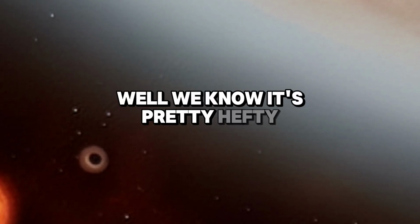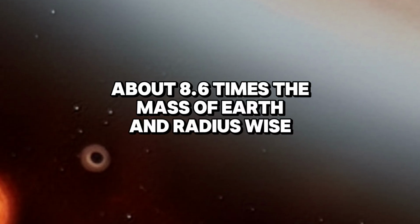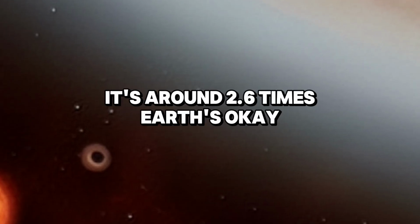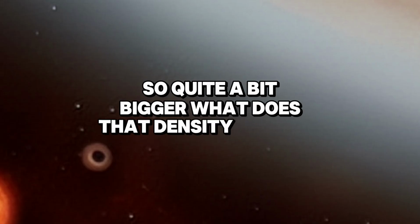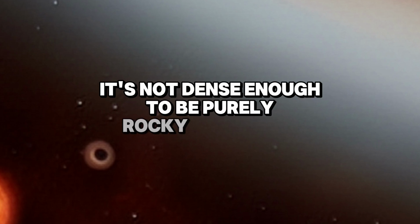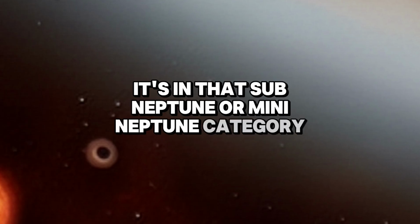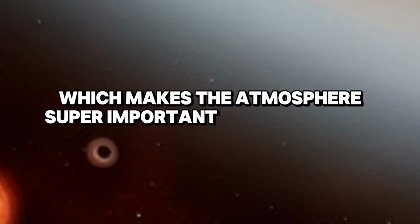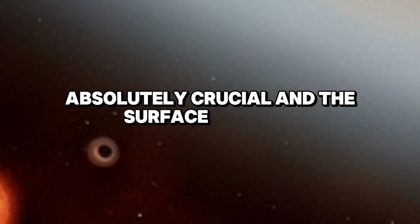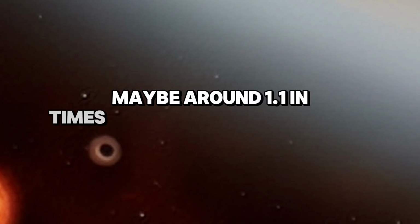Well, we know it's pretty hefty, about 8.6 times the mass of Earth, and radius-wise, it's around 2.6 times Earth's. Okay, so quite a bit bigger. What does that density suggest? It sounds sort of in between. It is. That's the tricky part. It's not dense enough to be purely rocky like Earth, but not light enough to be a gas giant like Neptune. It's in that sub-Neptune or mini-Neptune category. Which makes the atmosphere super important to understand. Absolutely crucial. And the surface gravity is actually estimated to be pretty similar to ours, maybe around 1.18 times Earth's.